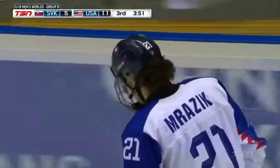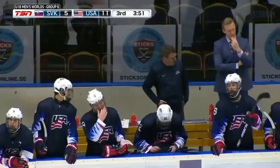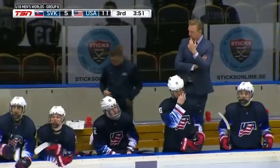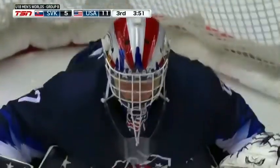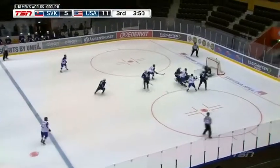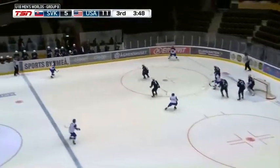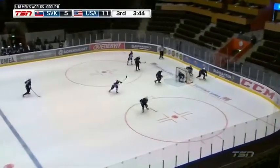Some good individual performances for the Slovaks. 2 power play goals, 2 shorthanded goals rather. Special teams have been just fine on their side. Monroe, despite giving up 5, has had some good saves and got his feet wet in the tournament, which is very important. Might see him again on Tuesday against Latvia. Could very well.